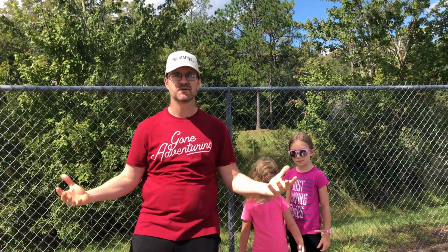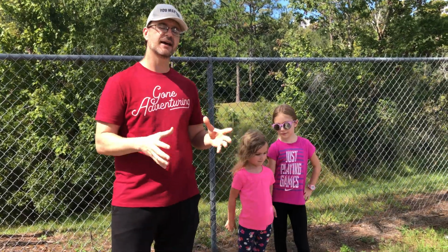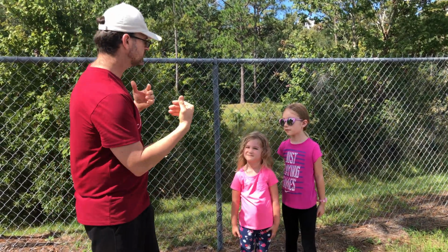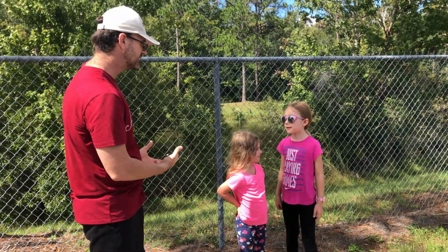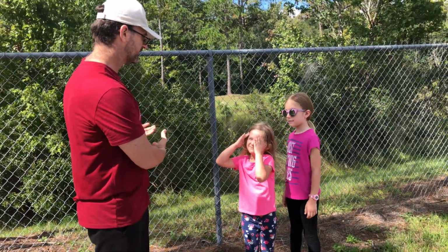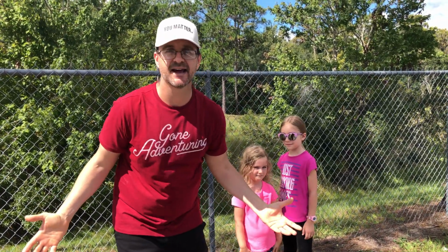Well, there you have it. We finally made it to the car after the long hike back. So before we end, I want to ask the girls, out of a rating of 5, what do they think of this trail? So, Sweet Pea, what is your rating of this trail out of a 5-star rating? 5. Pumpkin, out of a 5-star rating, what is your rating of this trail? She said it was a 10-star trip. Can't get any better than that.